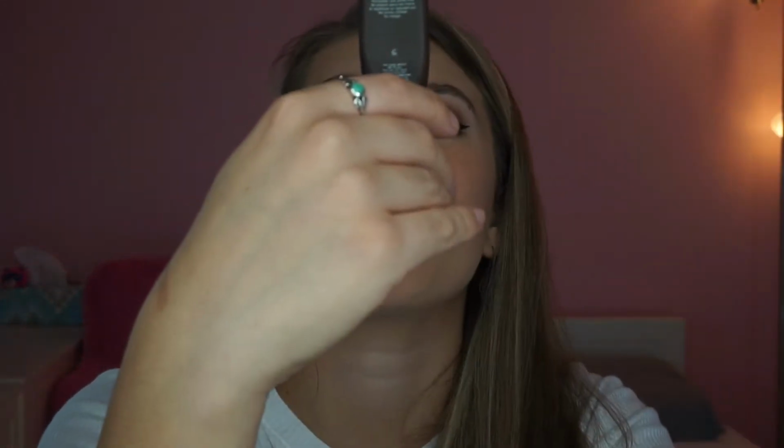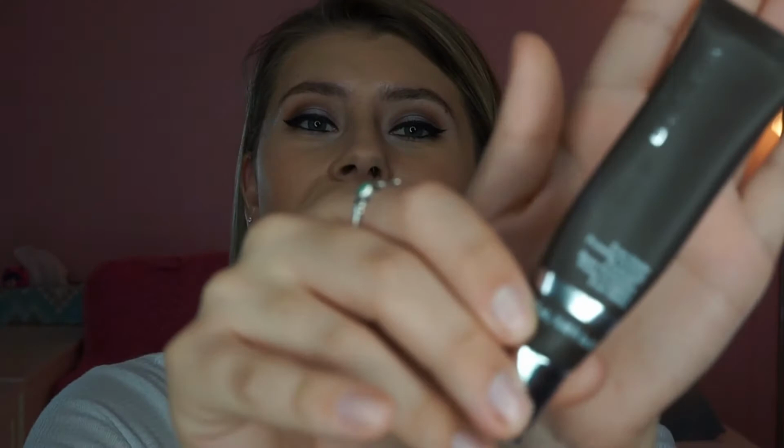Let's see. This Becca one is fairly good. I don't really have anything that I strongly dislike about it. It is the Evermatte Poreless Priming Perfector. And this is a sticky formula, so it makes a good base for your foundation. I don't like the applicator or the tube. It's kind of slanted. I just don't really understand it. It's a little weird for a primer, but that's just me. It's pretty good. I don't know if I'd repurchase it though, because I feel like there are better ones, but I will continue to use it while I have it.